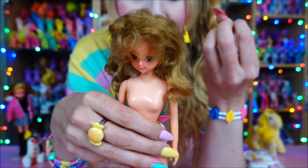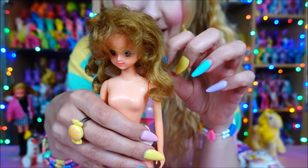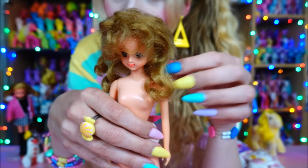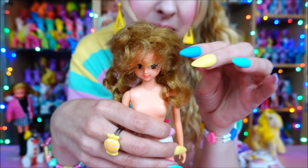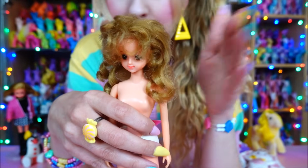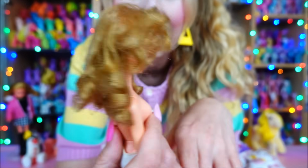It's very coarse, it's very rough. So I think this is definitely not Kanekalon, but neither nylon nor saran. It might be acetate, I don't know. It's really rough. The hair fiber is very similar, I have the feeling, to my Malibu Barbie, for example, and I know she has acetate. So I think this might be an acetate hair doll.